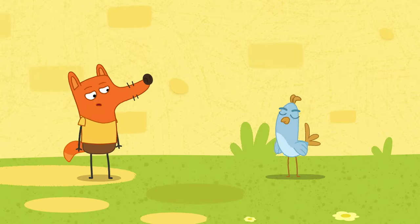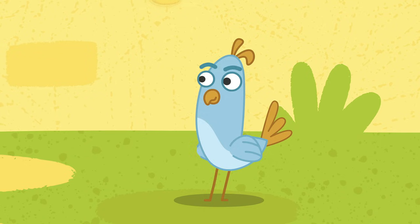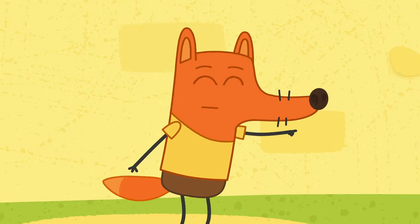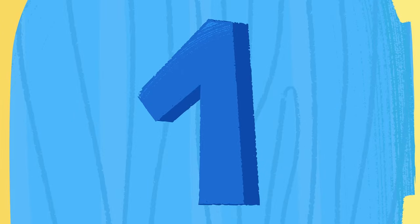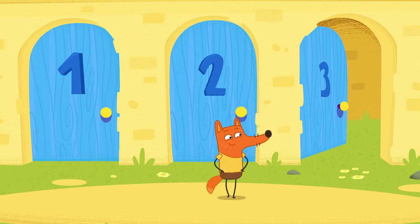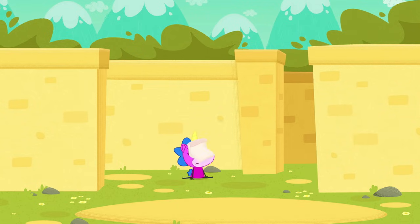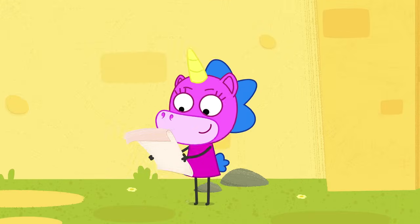Choose door number 3. That's 2. That's 1. Look closely. Good job. What is that, Mimi? It's a map that leads to the prize.